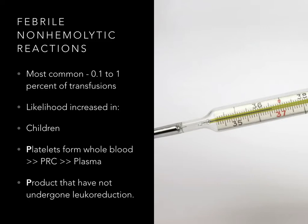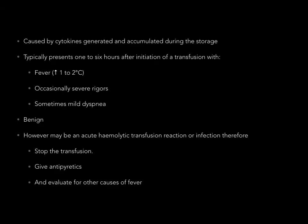Febrile non-hemolytic reactions are the most common reaction. They occur in approximately 0.1 to 1% of transfusions. This reaction is more likely in children than adults, occurs more often with platelets derived from plasma, and is least likely with plasma transfusions, and it is less likely if the product has undergone leukoreduction. Febrile non-hemolytic transfusion reactions are commonly caused by cytokines that are generated and accumulate during the storage of blood components. They typically present with fever, an increase of 1 to 2 degrees Celsius, occasionally severe rigors, and sometimes mild dyspnea, 1 to 6 hours after initiation of transfusion.